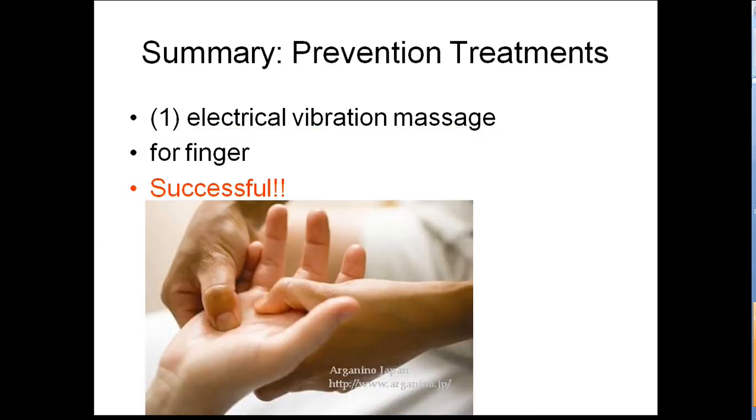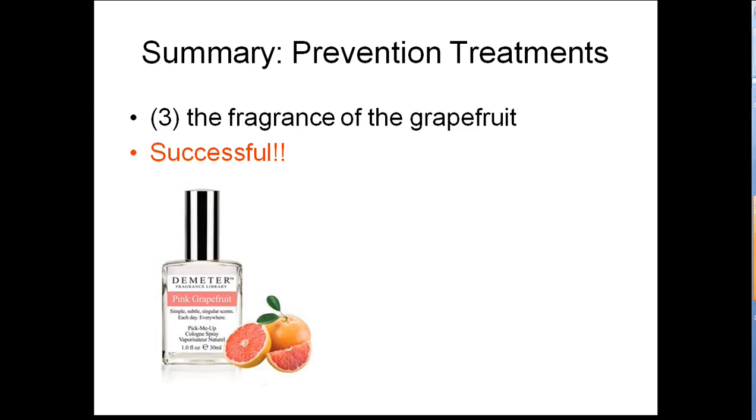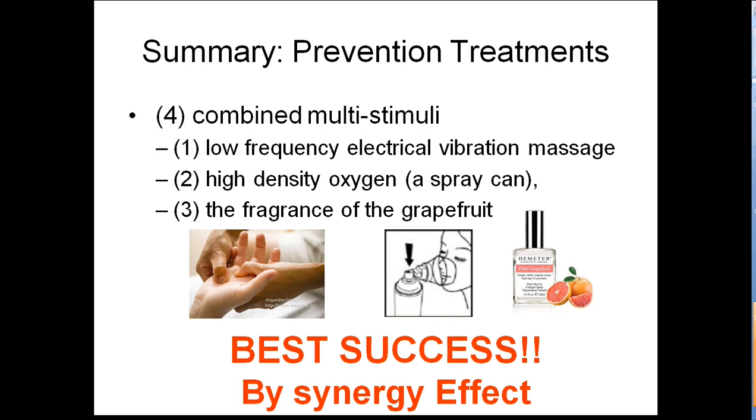First condition, vibration massage for the finger. The result: it works successfully. The second condition, high density oxygen in a spray can. The result: it works successfully. The third condition, the fragrance of grapefruit as aromatherapy. The result: it works successfully. Additionally, we tested all the conditions combined as multi-stimulus conditions, which was the best success by synergy effect. Such a combined stimulus system is the new doze driving prevention system.